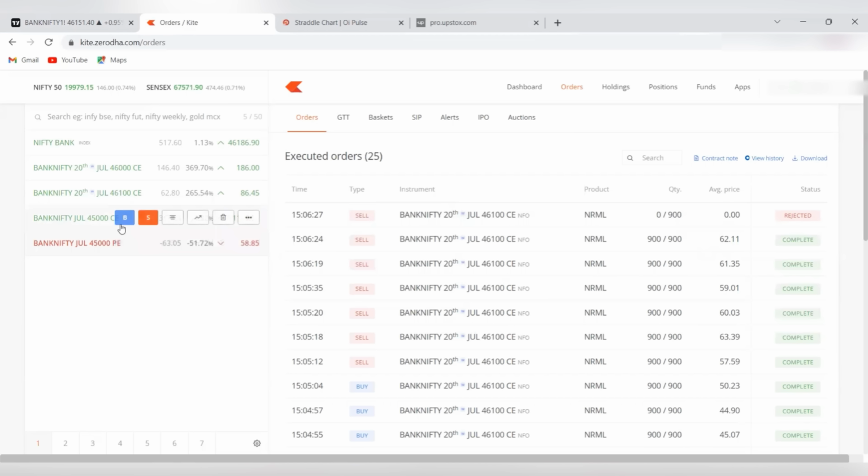Selling a call and put at the same strike price. If I'm selling 46,000 call and put, that is also a straddle. Selling 47,000 call and put is also a straddle. Strangle means if you are selling out of the money call and put, then you can say it is a short strangle. And if you are buying out of the money call and put, then it's a long strangle.